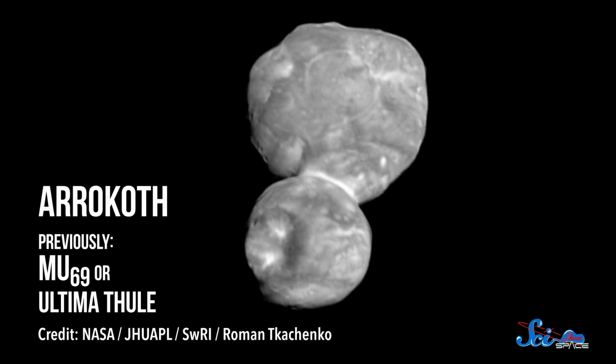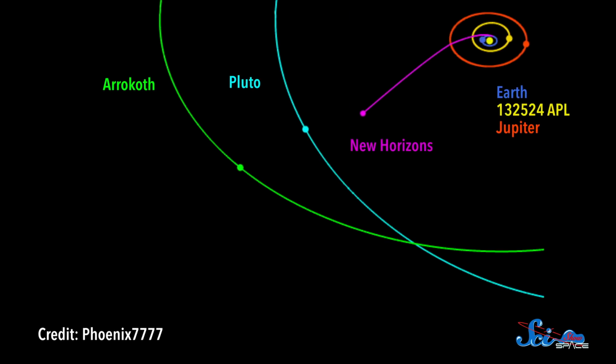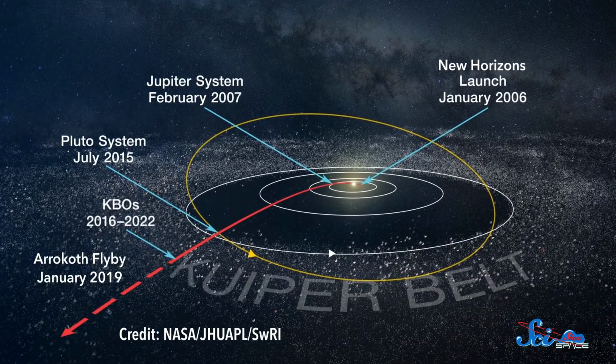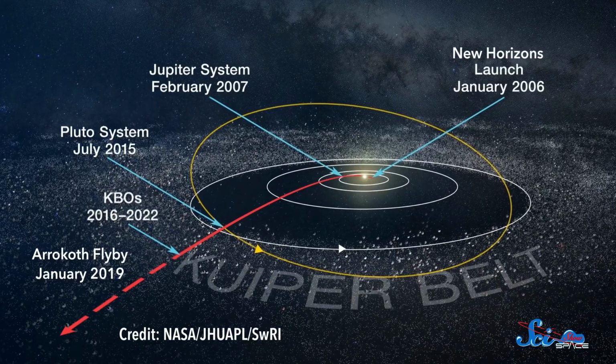It took a while to sort out its name, so you might have heard this object called MU-69 or Ultima Thule in the past. It orbits more than 1 billion kilometers past Pluto, making it the farthest object ever explored by a spacecraft. New Horizons collected most of its data over about 12 hours as it zipped past, but it took the better part of a year to radio that information back to Earth, so most of the findings are just starting to come out.